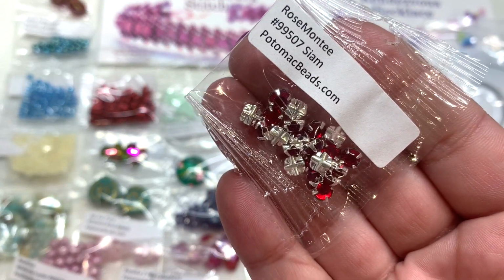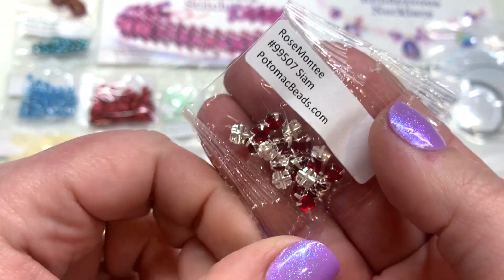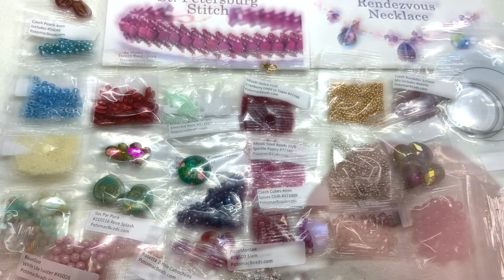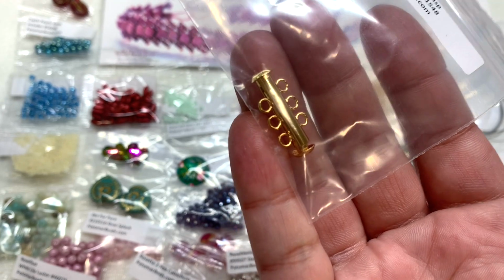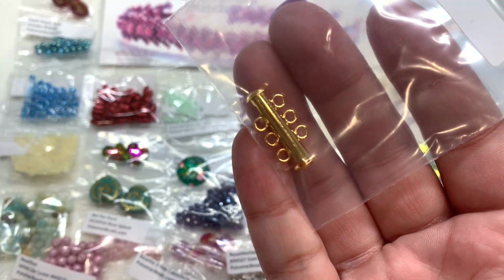And there's also a bag of some rose montees. These are the SS20s. There's 2 grams inside. These you can use for weaving and embroidery, and it's a very flashy ruby red. And finally, we have a 3-strand tube clasp that is gold plated. That'll come in handy. I'm actually doing a tutorial this week, which will require one of these.